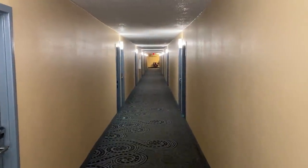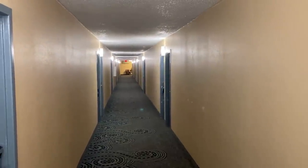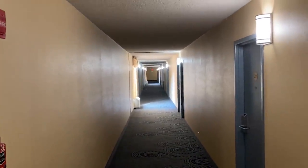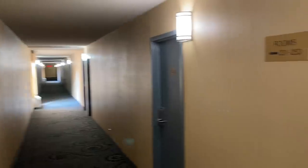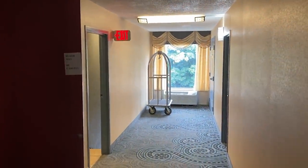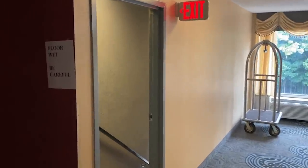So here we are at the Baymont Inn, which in 1976, in August, when Elvis stayed here, it was the Sheraton Inn. A lot's changed. Time has been really hard on this hotel. But we just wanted to give you just a quick look. Obviously, so many things have changed with this building over the last 45 years since Elvis stayed here.